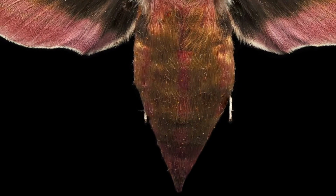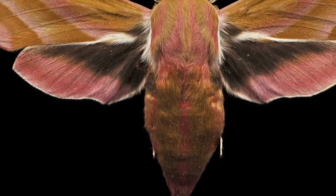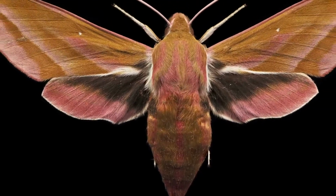The elephant hawk moth is one of the most easily identifiable species of moth and a common sight in the UK from May to July, so make sure you keep an eye out for this incredible species.